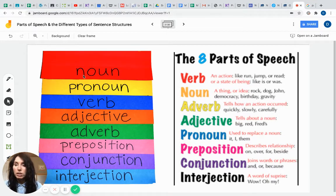So what is a pronoun? Well, as we look at the nouns and the pronouns, we know that they are very similar because they have the same parts of the word that are the same. They both say nouns in them, right? So we know it has something to do with a noun, but it's used to replace a noun. And we'll talk a little bit more about those in a minute, but it's such words as it, I, and them.